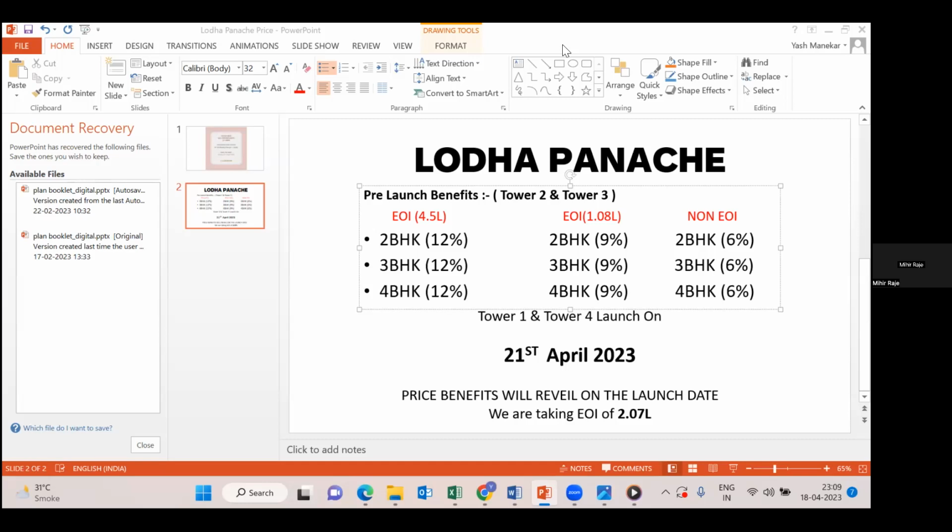We will have a virtual meeting again, wherein we can do the inventory selection in terms of the configurations you're looking at, may it be a 2 BHK, a 3 BHK or a 4 BHK. We can shortlist the inventory, as in the floor choices and the tower choices, and then arrive at the pricing. Pricing is 99 lakh rupees for a 2-bed and 1 crore 36 lakh rupees for a 3-bed. On that day itself, the best pricing and the best inventory choice will be available for the people who give us this 2,07,000 of EOI, the expression of interest.